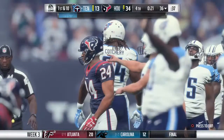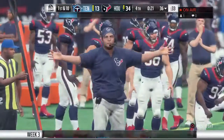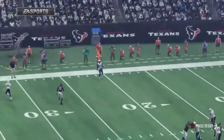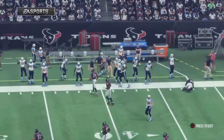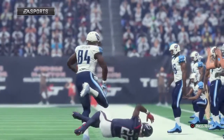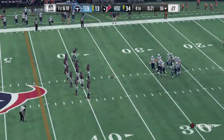Give them 16 yards there, a Tennessee first down. Clock management definitely critical here if they want to get back in this game. Absolutely agreed. They have to up the tempo in this case, down a couple of scores. Want to make sure they have a chance to win this ball game. Fresh set of downs here.